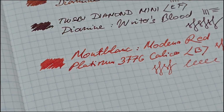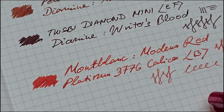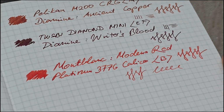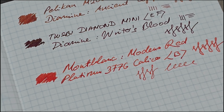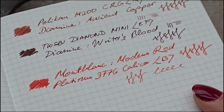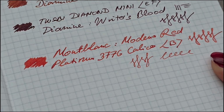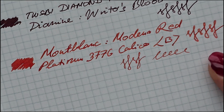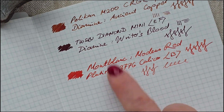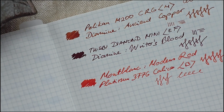Modena Red color. It's not like dark red and in your face red. It's more like a little bit of muted red, between red and orange, and that's why I chose it for this season. That's a big bottle, Mont Blanc, that shoe shaped bottle of ink. I picked it up in spring. I really love it. Didn't really use it before then, but now that I started, oh my god, I really like it. And it goes perfectly with other browns and warm tones. And you'll see next with some yellows as well.